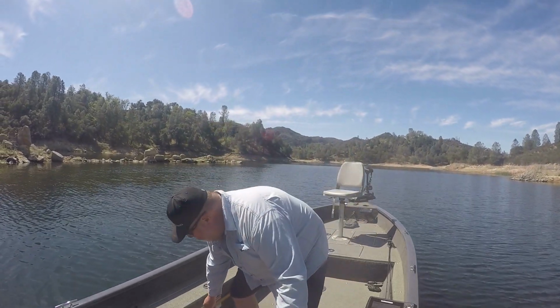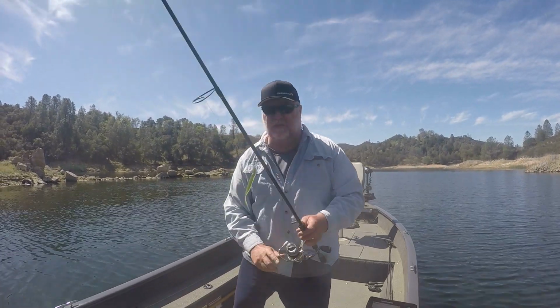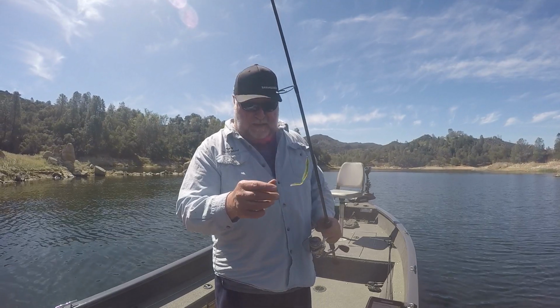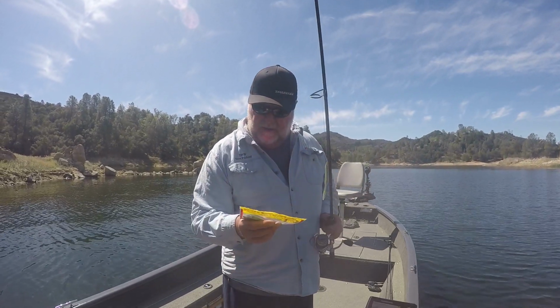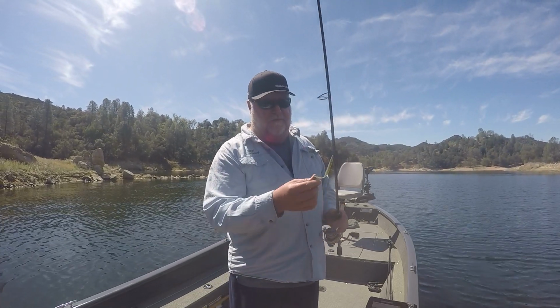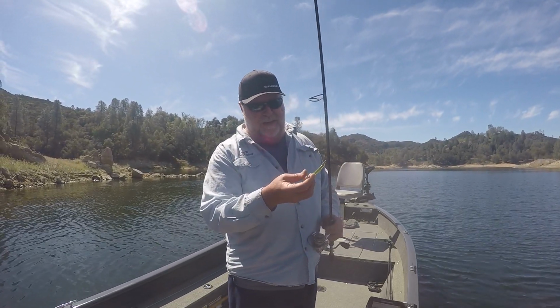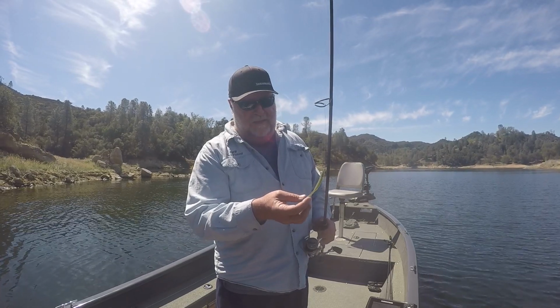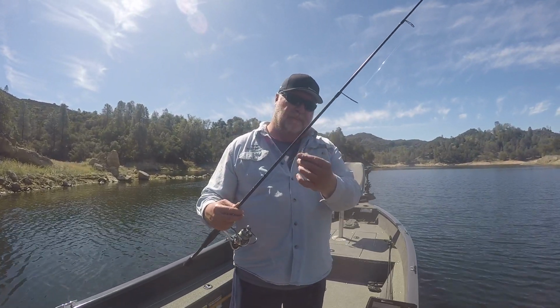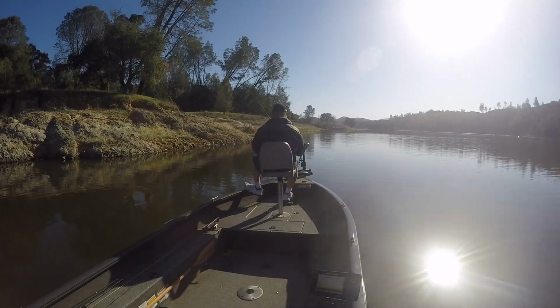The other thing that worked good today was just a drop shot. I got it on 10-pound test, little drop shot hook, and I have the Strike King Dream Shot. This is the moon juice color. It's one of my favorite colors because it's got some green, it's got some blue, it's got some purple flake. It can look like a number of things, and I caught some on this morning.